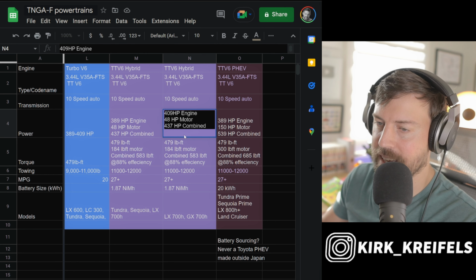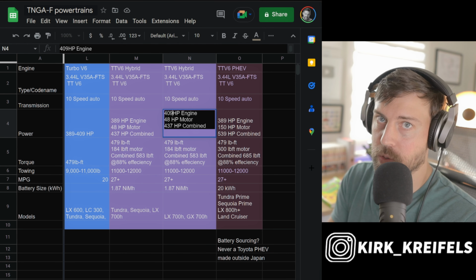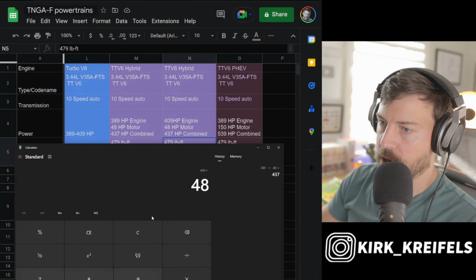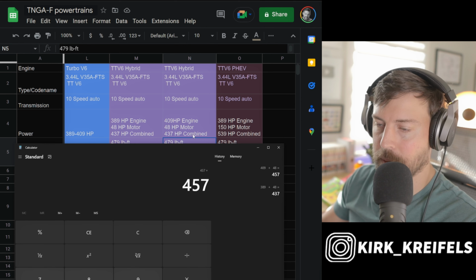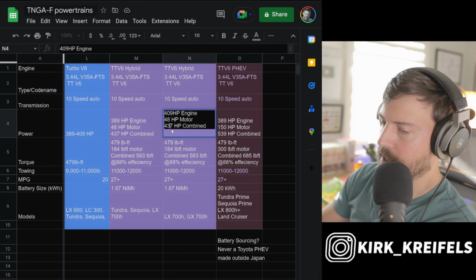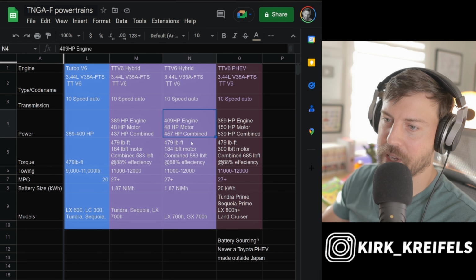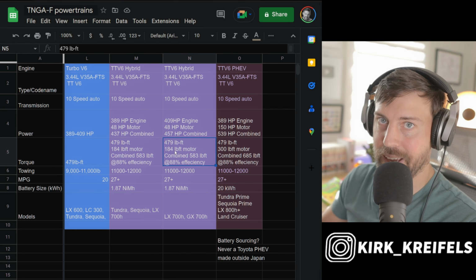What will change is the engine output. So we're going from 389 horsepower to 409 horsepower. That's largely just due to tuning as well as premium fuel. So we're going to take 409 plus the 48 horsepower electric motor that sits between the twin turbo V6 and the 10-speed automatic, and that gets us to 457 horsepower. So a 20 horsepower bump over what we have on the iForce Max, for example. And even though we get a 20 horsepower boost, we don't see a boost in torque at all with this different tuning.